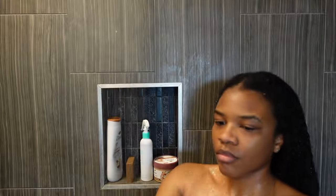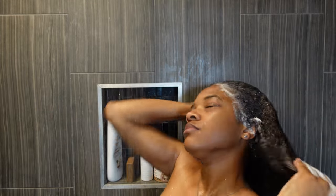I love the Aussie brand. I used that for the shampoo. I actually ran out of conditioner, so I had to go to the dollar store and pick up some more, so you're gonna see which one. I think I use the Pantene conditioner, but I make sure to lather up the shampoo only towards my roots, and then I bring it down.